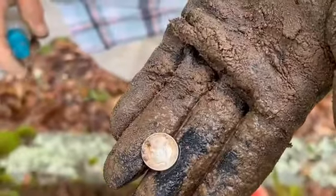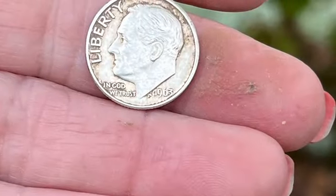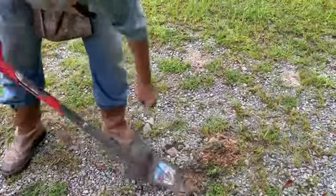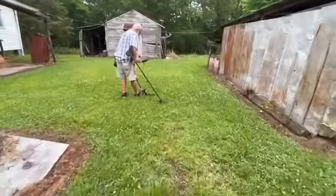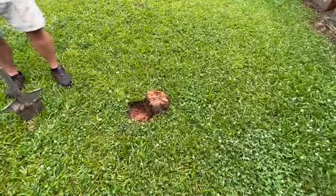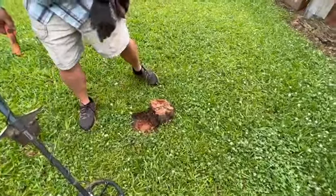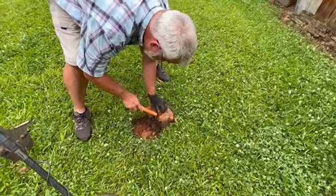Recovering artifacts together right here along the old wall at the old roadbed. Hopefully more to come. You're off, book. There you go. Sounded like a penny. I'm calling penny. In the clump. Oh, 20 on the day. We are gonna hit, Bob's gonna hit 1,000 today. I don't know what we're gonna get him for his birthday. I'll get him something.